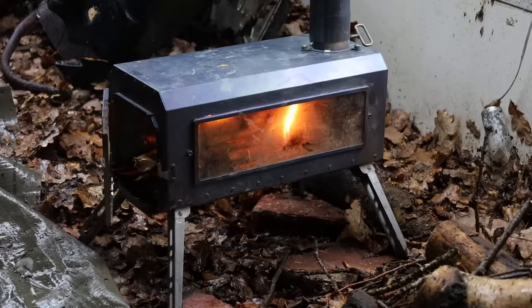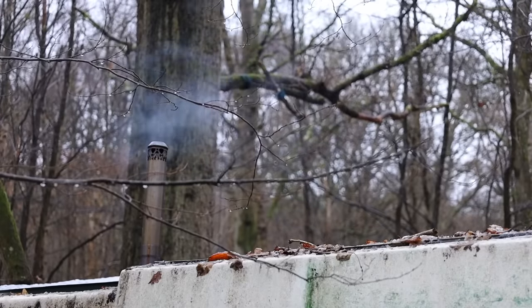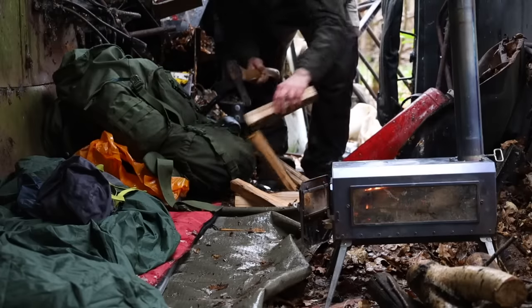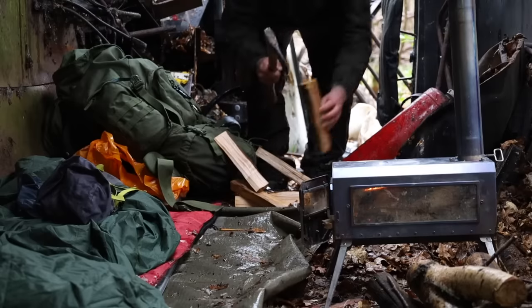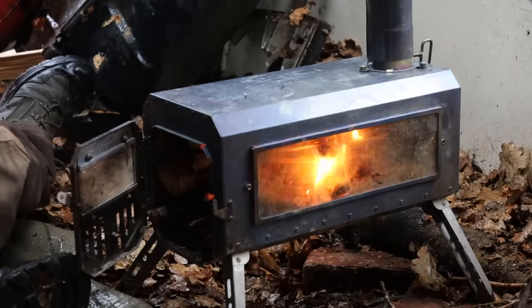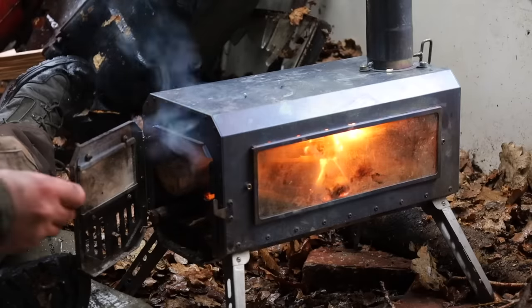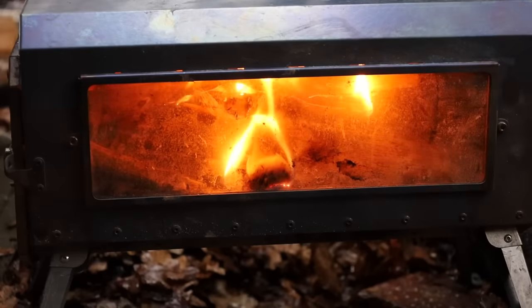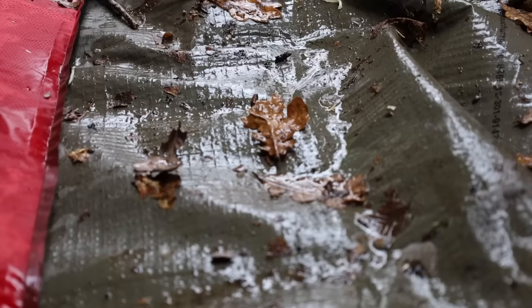Right, I was... Do I like the stove? What I had of the wood is pretty wet. I'm gonna try and light the stove. I think the stove's taking now. I had to break down some bits. I'm sitting in a puddle at the moment.